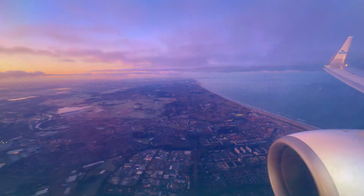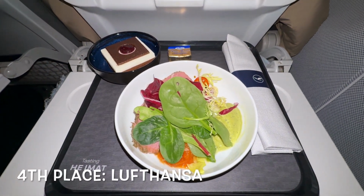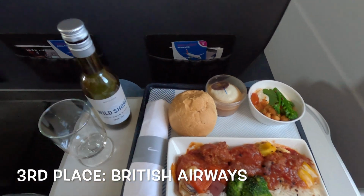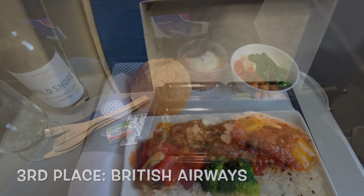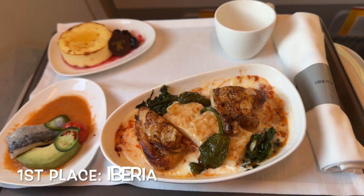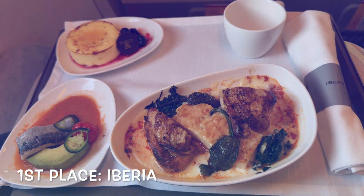So other channels have the loo review, today I'm doing the food review, and in 4th place, Lufthansa with this rather sorry looking salad. Actually it was okay, but I'd have expected more for business class. 3rd place goes to British Airways, really largely just about my preference for the menu. It was actually really tasty. 2nd place, KLM. This was delicious and washed down with a beautiful champagne. Very, very nice indeed. And finally Iberia, possibly the best piece of chicken I've ever had on a plane. Well played Iberia. So let's conclude.